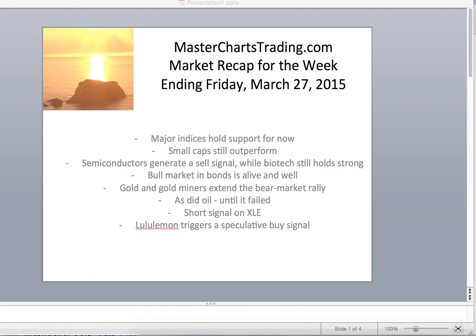This week we saw quite a bit of action, especially on Wednesday when major indices sold off quite strong. In fact, most of the stock market sold off pretty strong. But for now, the major indices are holding at early March support. The small caps Russell 2000 is still outperforming the large cap indices. We saw a sell signal generated in semiconductors, ETF SMH, while the biotechs still hold on strong and there was no sell signal. Also wanted to point out that the bull market in bonds is alive and well, and TLT is still performing quite well.